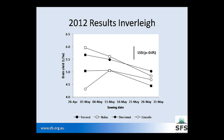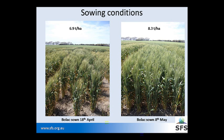We did learn a few things in 2012 which helped us set up for 2013. Firstly, right back at sowing, was the seed bed conditions. So, sowing dry: this is the first time we sowed in April at Westmere, where we didn't do any seed bed preparation and brought up huge clods, and as you can see, we didn't get the plant strike you'd look for. For the other times of sowing we brought the top down and cultivated, and got much better plant strike. When you're looking at a 1.5 tonne per hectare difference just from preparing for sowing, that's a pretty good lesson learnt.